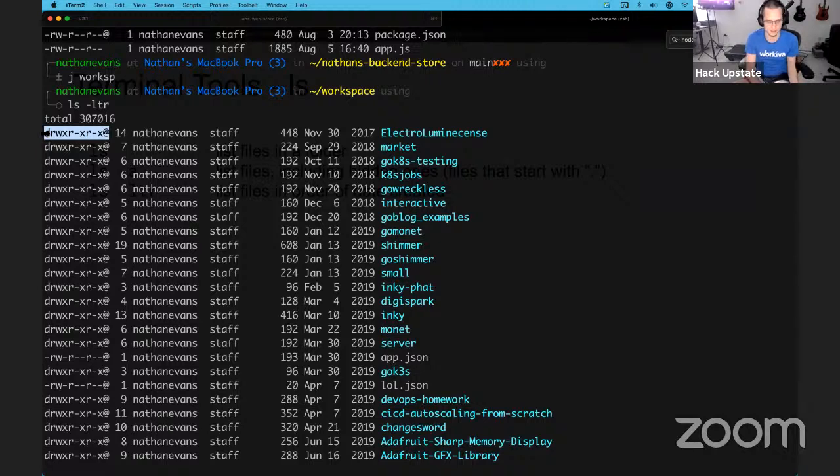It's not octets. It's a specific notation for how the permissions are represented. The other two columns are who owns that file on that computer. So the first column is the user. So on my Mac, I'm the user. So all the files that get created are going to have Nathan Evans as the file owner. And then staff is the group. All files belong to a certain group as well as a user.